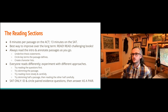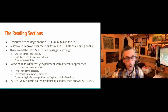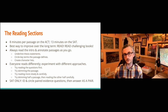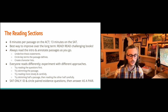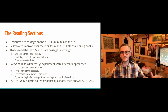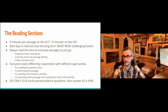Just read something that's going to challenge you to work a little bit to get exactly what's going on. That said, some pointers specifically for the test. Always make sure that you read the introduction before a passage begins. There's usually a couple of sentences that give the author, a title, a year of publication, sometimes some useful background information. That background information can be really important. Sometimes, for example, if there's a fiction passage, it might tell you what the relationship between the characters is. If these two characters are a mother and son versus a boyfriend and a girlfriend, you're going to understand that passage very differently, knowing what those relationships are. Make sure that you go through and read that introductory bit.